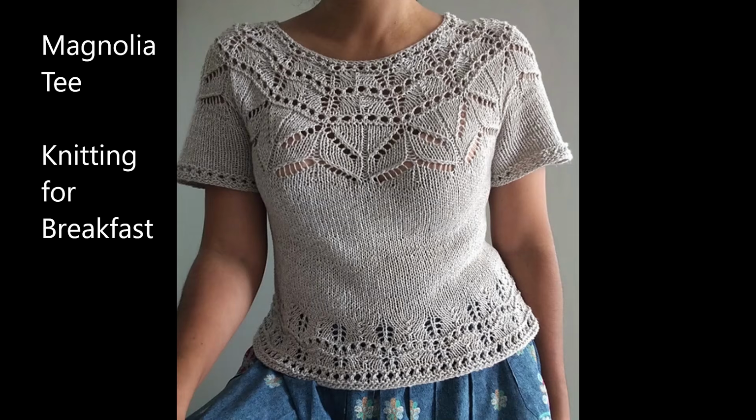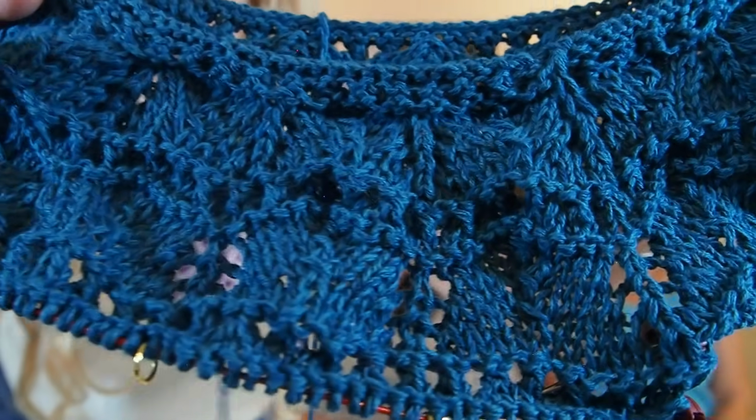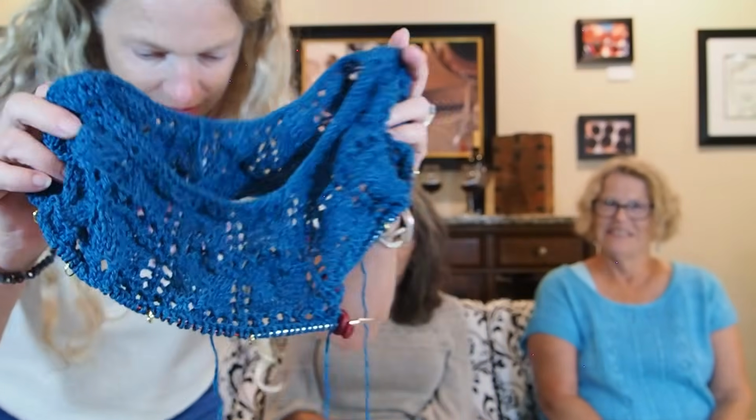Janet, what do you have on the needles too? I have the Magnolia Tea by Knitting for Breakfast. The Magnolia Tea. Ooh, wow. Look at that. And here's what it looks like. So that's the neckline. Pretty. Look at all that lace, the neckline and all that beautiful lace.